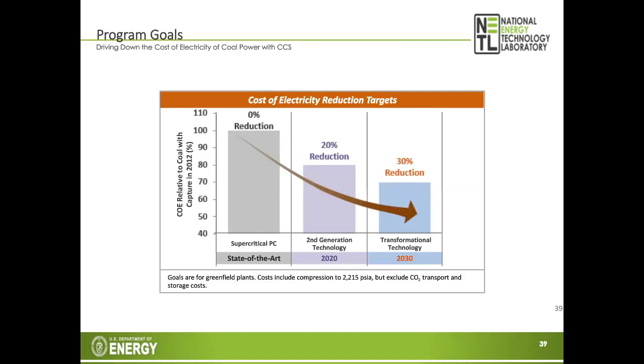One of the overarching goals of FE's coal R&D program is to reduce the cost of electricity of coal power plants with carbon capture and storage. Compared to carbon capture and storage technology in 2012, our goal is to reduce the cost of electricity of these plants by 20% by 2020 and 30% by 2030. One important point is that achieving these goals will require not only improvements in carbon capture technology, but also improvements in the cost and efficiency of the base energy conversion system, the base plant itself. So our program is designed to develop technologies in both spaces.